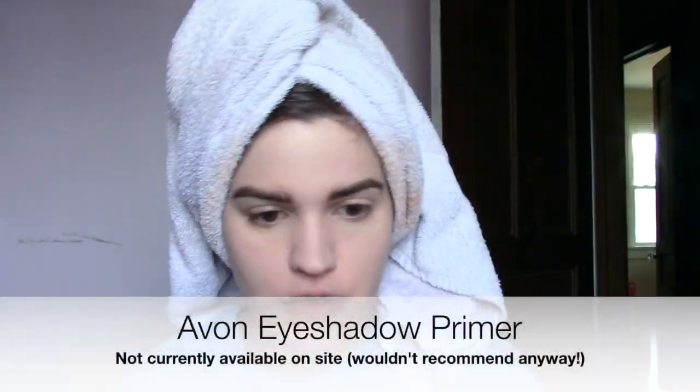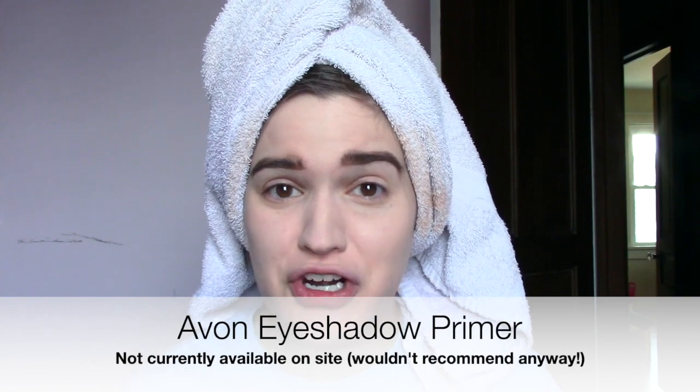Next, I'm going to go in with the eyeshadow primer, and I am using the Avon eyeshadow primer. I think it creases. I don't really like it at all. I'm just using it up to use it. I know I'm saying that a lot, but I promise not all of these products are like that.